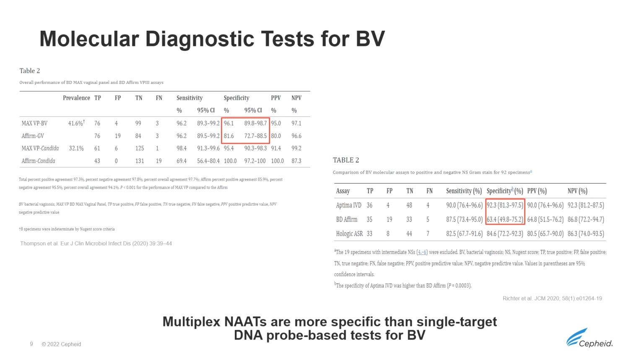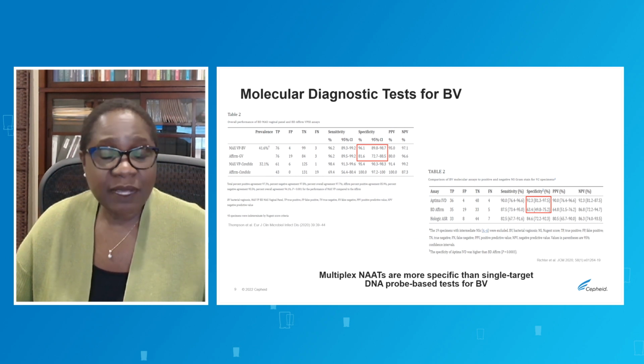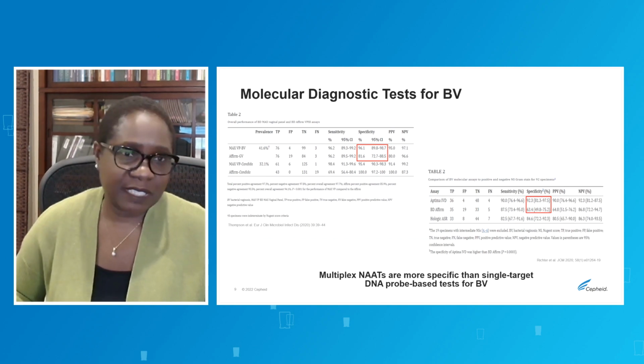Similarly, in the study on the right, the specificity of the NAT for BV is 92.3%, while the DNA probe-based test is only 63.4%. These findings underscore the importance of selecting bacterial targets that are strongly associated with BV, and when combined as targets, have a high sensitivity and specificity.